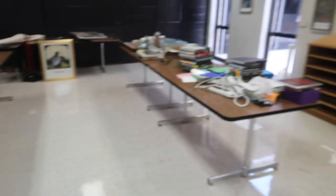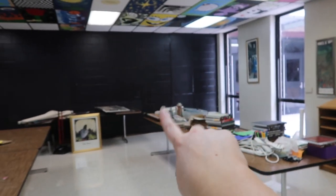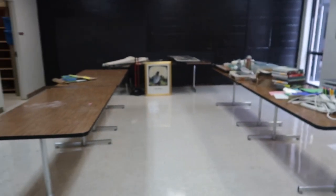But yeah, so that was all the stuff that came out of the storage closet cabinet thing. And then all that is the stuff I've had on the tables. But anyway, we have the decor stuff. I think I'm gonna start pulling some things out and placing them around. And then I'll put all the yearbook stuff up and clean off these tables.